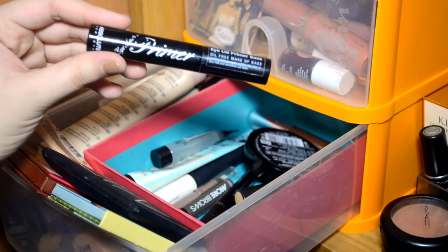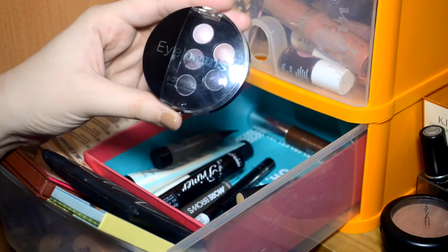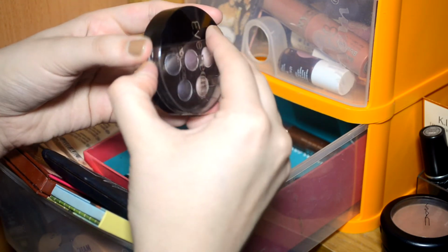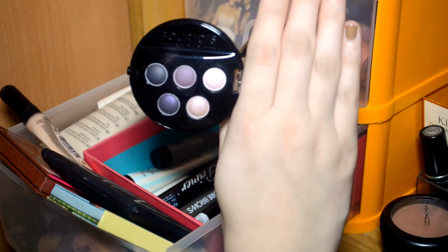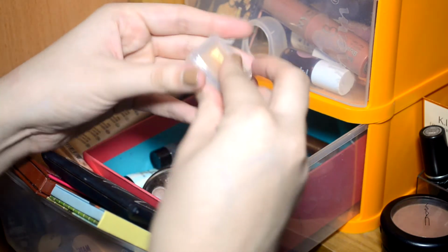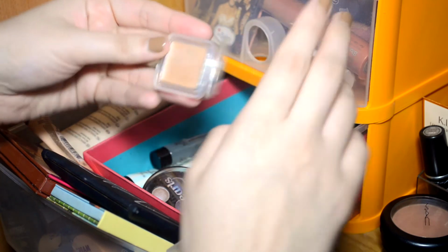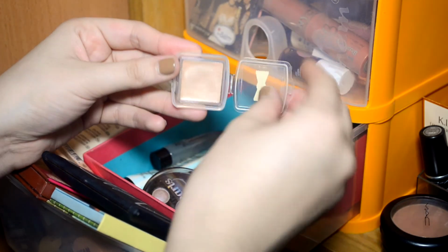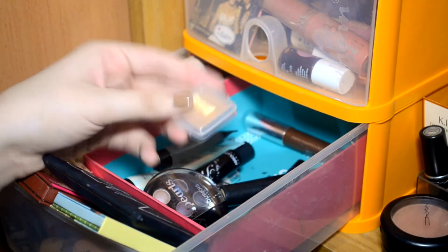I've got my Absolute New York eyeshadow primer, another little thing from a beauty box which I had lying around. This is the Bourjois Eye Pearls in 62 Illusion, and it has a lot of pretty pink and purple shades. I've only used it once, but pretty good pigmentation, was quite happy with it. I have this mini Benefit What's Up highlighter from my blush palette, and I just pulled that out. I think I took it travelling just because it's so small and easy, just for a highlight.